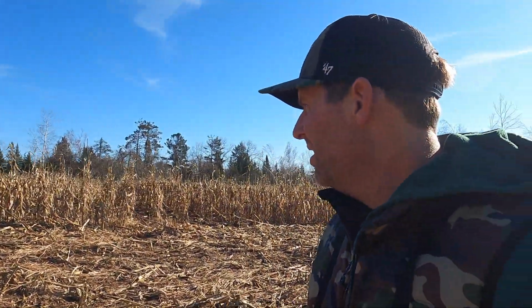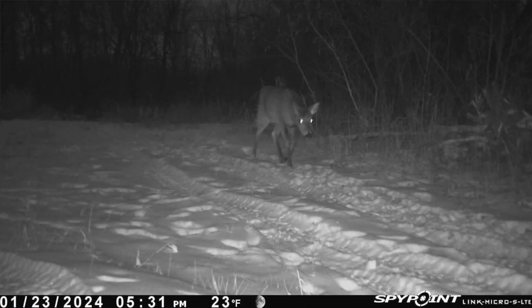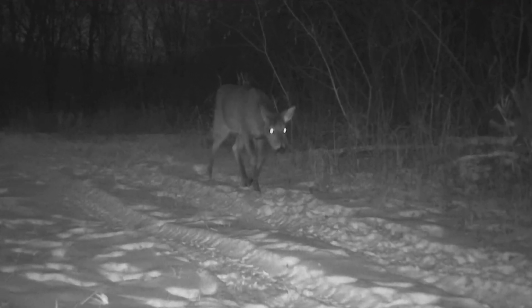So I think he was going that way. I found the shed on the right hand side of the trail. It was his right shed. It's possible that's how it dropped. Hard to really say, and he might not even have had the other side at the time. So all I know is both sides are down. I have had pictures of him for quite a while with no antlers.